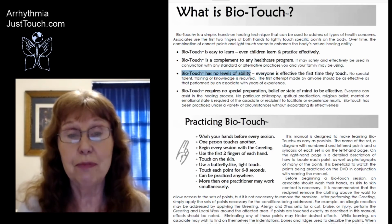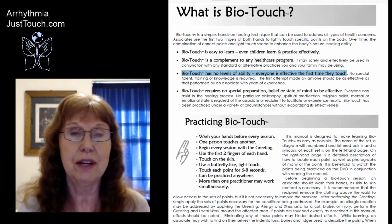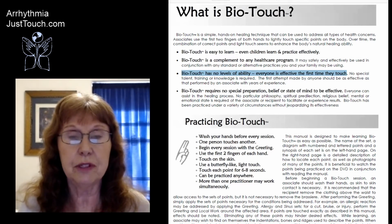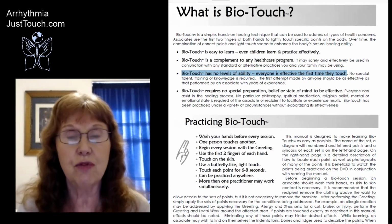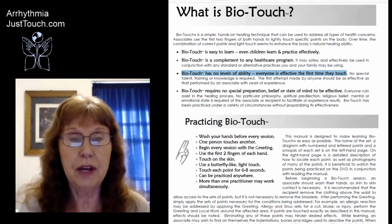BioTouch has no levels of ability. Everyone is effective. And we always say this: the very first time that you learn BioTouch, you can turn to another person and do those different techniques with them, and you will be absolutely effective immediately for them. This is why we say BioTouch is for everybody, because everybody already has within them the innate love and caring to be able to use BioTouch to help another person. So the moment you learn BioTouch, you're going to be effective for that.